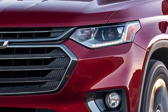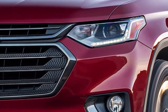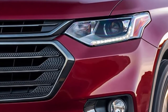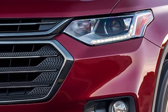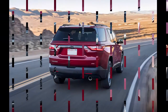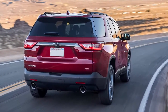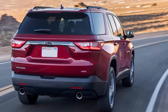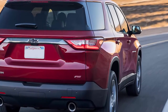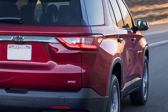More importantly, the Traverse RS ushers in a new 2.0-liter turbocharged four-cylinder to the lineup. This unit makes 257 horsepower and 295 pound-feet of torque. All other Traverses come with a 3.6-liter V6 engine delivering 310 horsepower and 266 pound-feet of torque. Both engines pair to a 9-speed automatic transmission. The RS offers the fuel economy advantage, achieving an estimated 20/26 mpg city/highway. But it's not available with all-wheel drive like the V6 version.